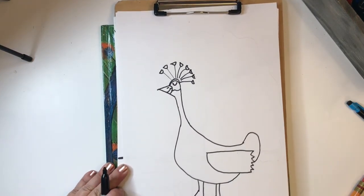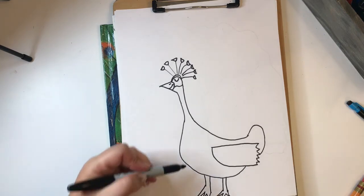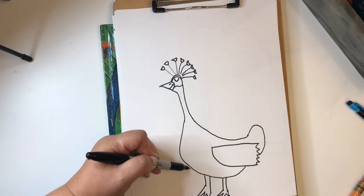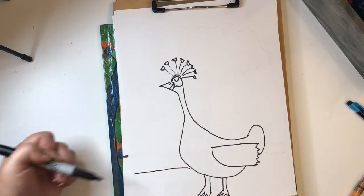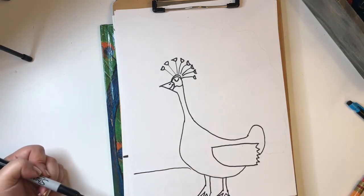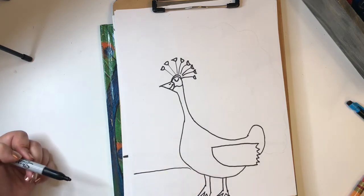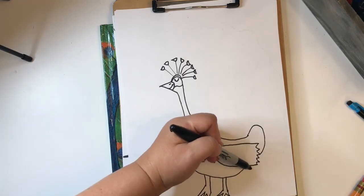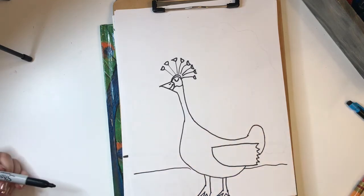okay? Now we're gonna draw this big tail. So come to about where his belly is down here, and just draw a line going out almost to the end of your page, okay? As far as you can. The bigger the line is, the bigger his tail is gonna be. And then we're gonna do it over on this side. Again, almost to the end of the page.